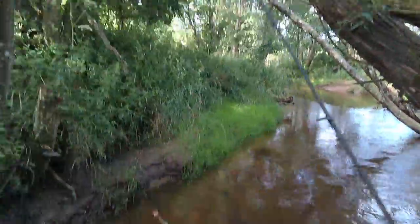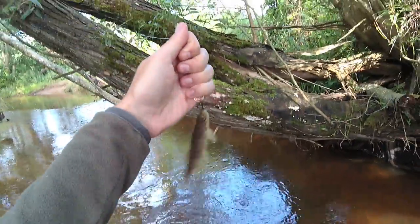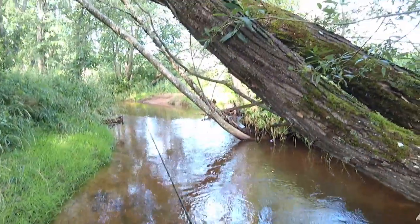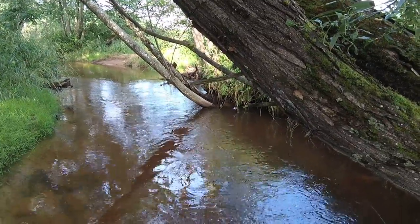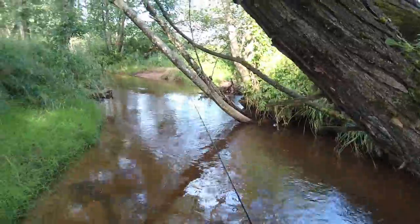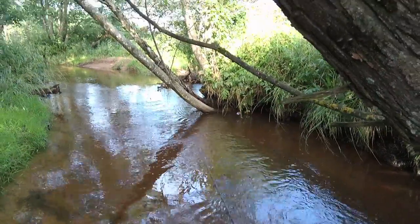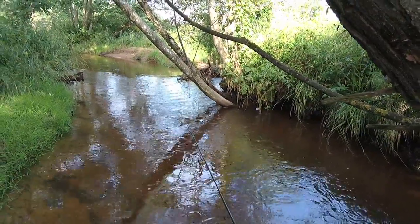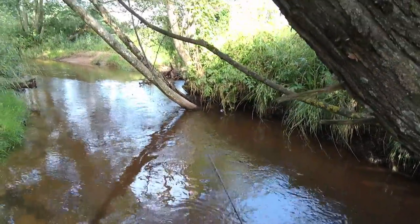Small one. I get the feeling there are so many of those in there. As you can see, a very small fish. To some extent, it's even good that these smallies are not attacking the spinner. Oh, there was a slightly better one over there. Some bumps.